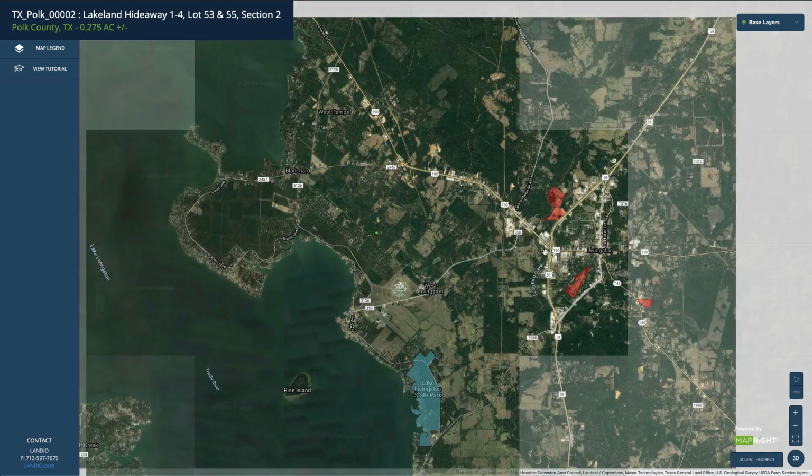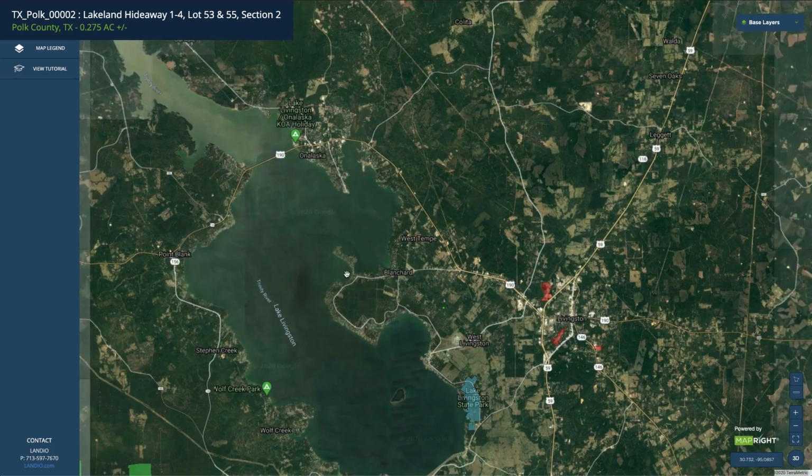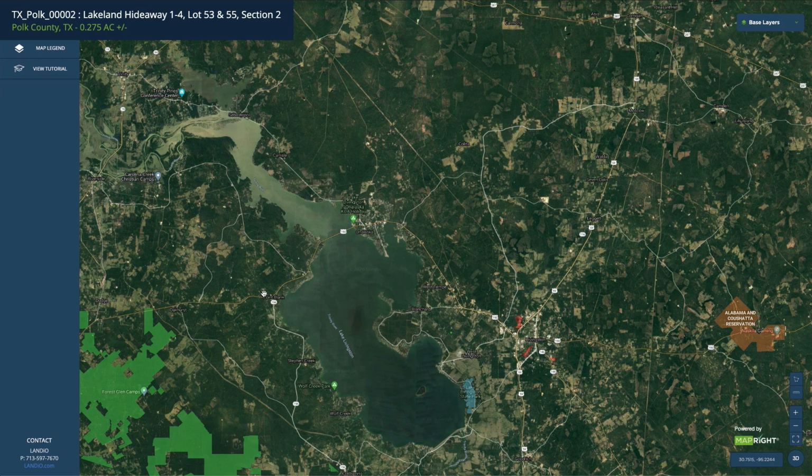And if we look over here to the east, this is the city of Livingston, which has a population around 5,300 people. You zoom out here, you can see again, this lake here, Lake Livingston, it is the second largest lake in the entire state of Texas. It's over 90,000 surface acres.